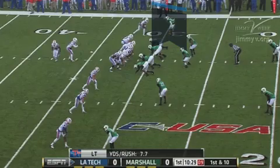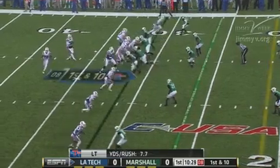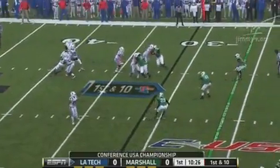Good call for defensive holding on an eligible receiver. You can see the jersey grab that pulls the receiver around. Good call.